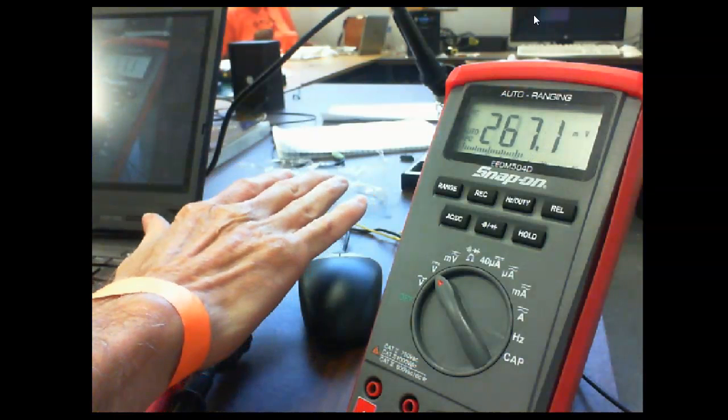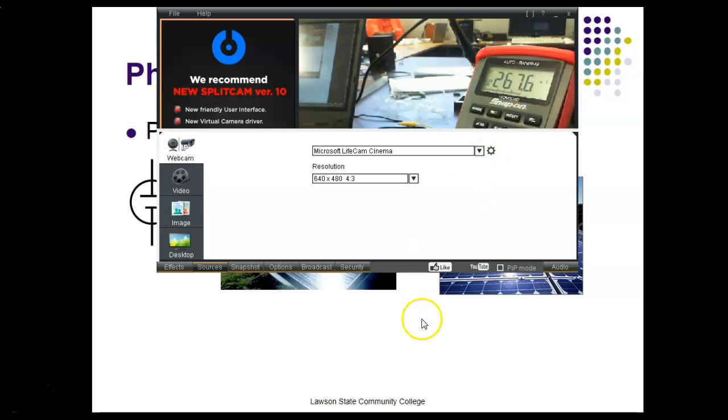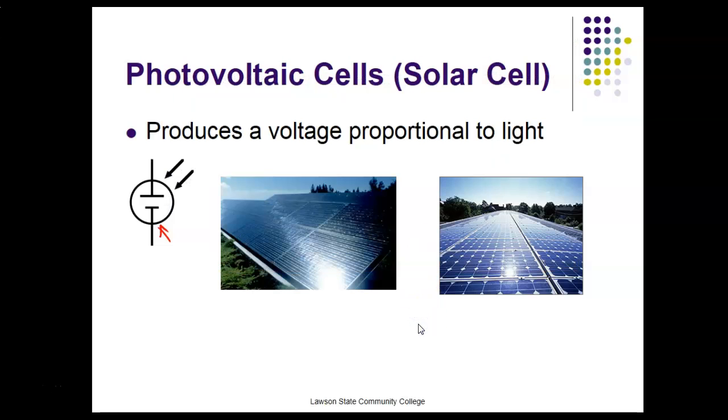So these guys right here are pretty neat, and we run into these all the time. They sense light, but they don't have to be powered, right, to understand. Photoresistors, you have to power those. So most light sensors, you have to provide them power, but this guy right here provides his own power. We can take them and hook them in series. So when we hook DC sources in series, what does that increase?